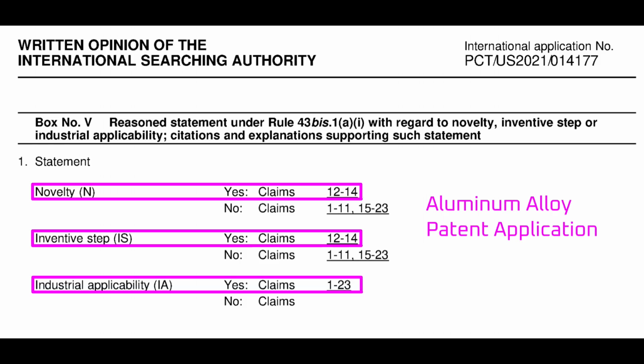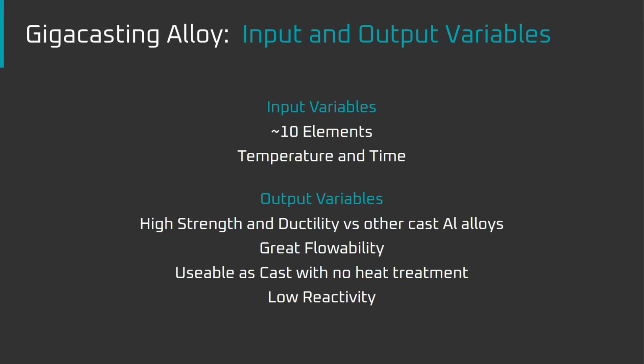Let's review where we stand. We have a clear view of the challenge that the inventors were presented with and its difficulty.